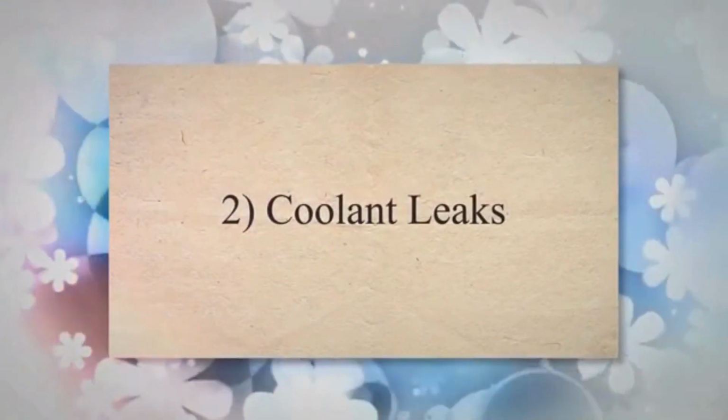2. Coolant leaks. Coolant leaks can occur in various parts of the cooling system, such as the radiator, hoses, water pump, or the engine itself. Acceleration increases the demand on the engine. If the coolant level is already low due to leaks, there may not be enough coolant to adequately cool the engine, leading to overheating.